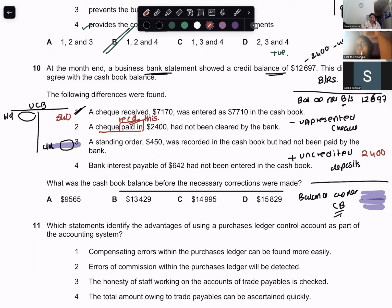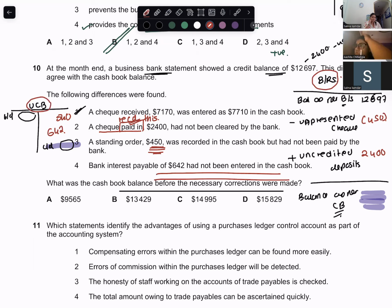Yes? Yeah. And this is unpresented cheque, standing order. Are you with me? Yeah. Okay. Bank interest had not been entered in the cash book. So this you have to subtract again. Updated cash book. Okay. So this is something that you will do in the BRS and this is something that you will do in your updated cash book.